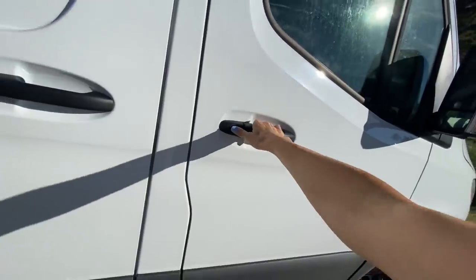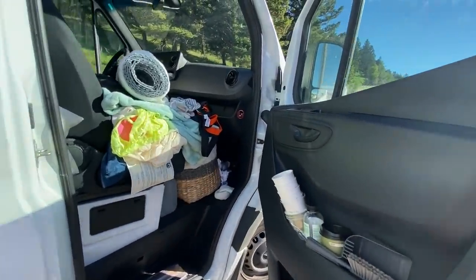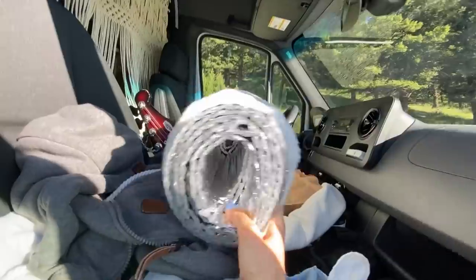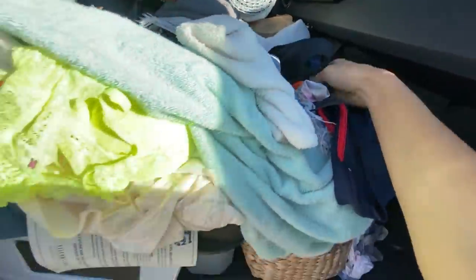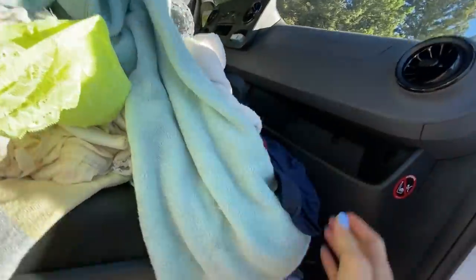So we need to talk. This is my front seat right now. This actually usually goes on top of my couch area, and then that goes under the piano when it's in bed mode. Yeah, this in here is my ever-failing laundry system. So we've got clean clothes. We've got dirty clothes, we've got a clean towel. I don't even know what in God's name is under there.